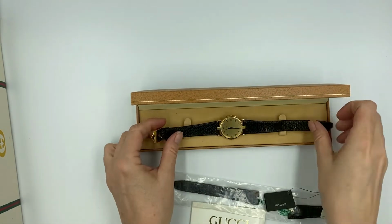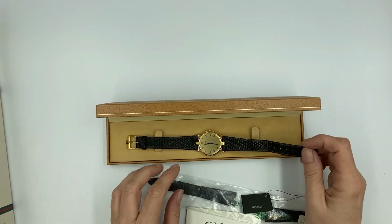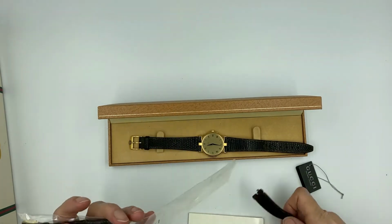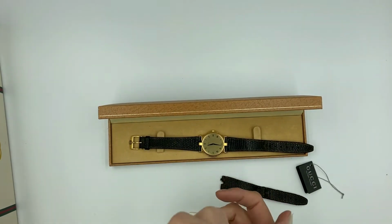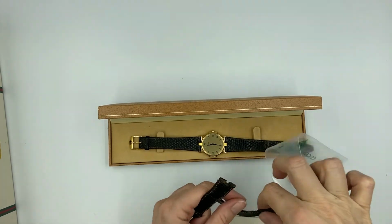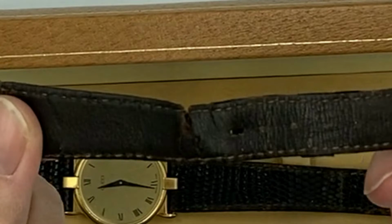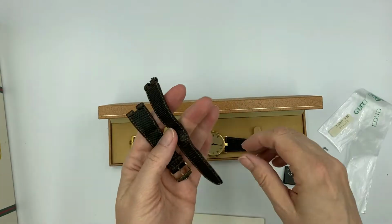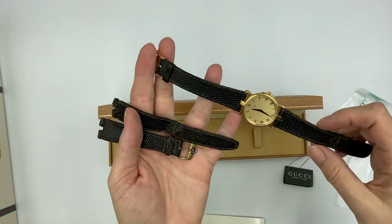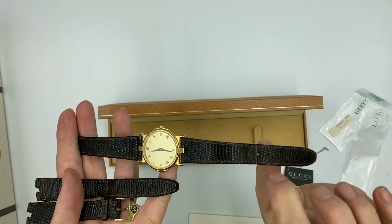So about 10 years after I got the watch, I had worn it out so much that this is the old watch band. I sent the whole watch off to Gucci, and this was the old watch band. You could see it was ripping and everything because I had just worn it so much. So I sent it off to Gucci and they replaced it with this newer watch band, same style, same everything. And you can tell I wore that even more.